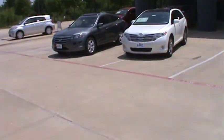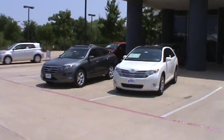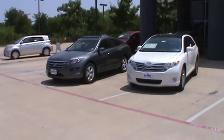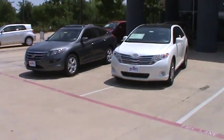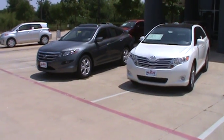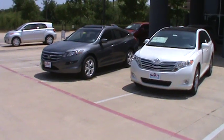I'm going to be doing a comparison video on a couple of our crossover vehicles. We actually have Honda and Toyota right here on the same lot, so I was going to be doing a comparison of the new Toyota Venza, a loaded up V6 with the exception of nav, and a Honda Crosstour EXL model, which is going to have almost everything except for navigation also.